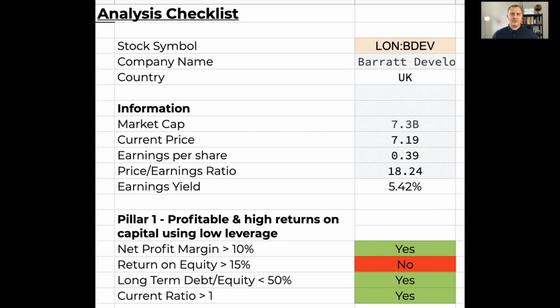You can see that on pillar 1, everything but the return on capital section is in the green, so they're very profitable. They don't have much debt at all, which is fantastic. Long-term debt, short-term debt, that's all good. The return on capital is a bit lower than I'd probably like to see, but you can't have everything and no stock is perfect, apart from Google and Facebook, cough cough.